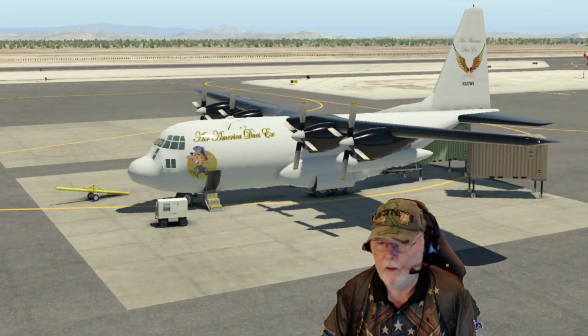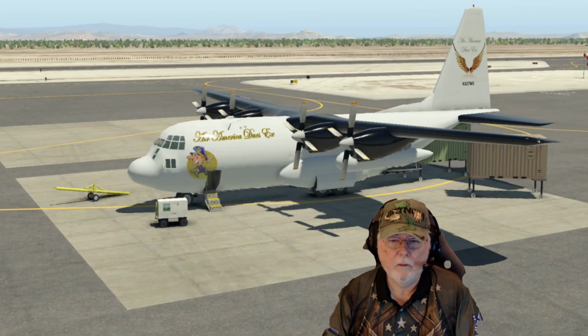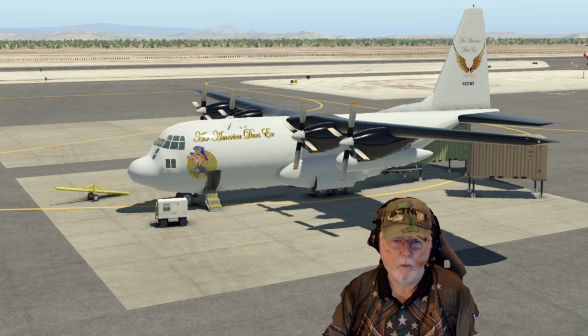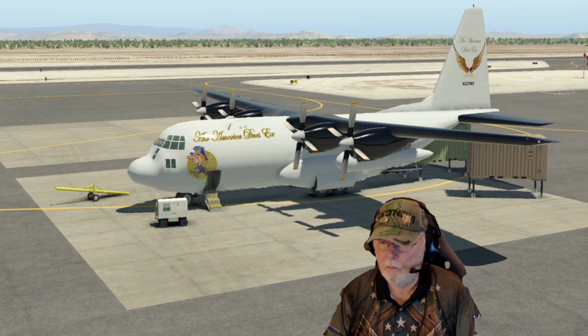Well, hello there. This is Bug Eater 64, and we're getting ready to do a flight in the C130 Hercules. Now, we're going to be flying in Microsoft Flight Simulator, so this is going to be Captain Sim's newest version of the C130, and we're going to be making a flight.